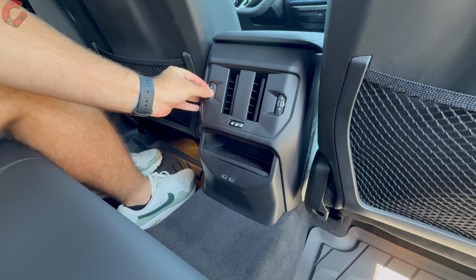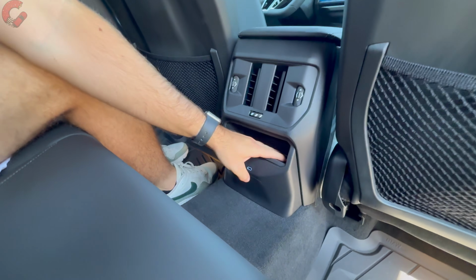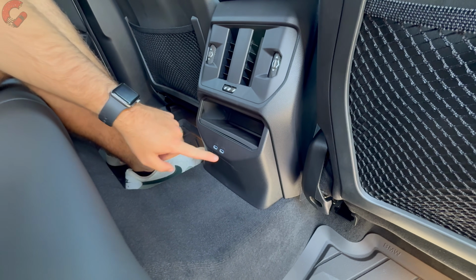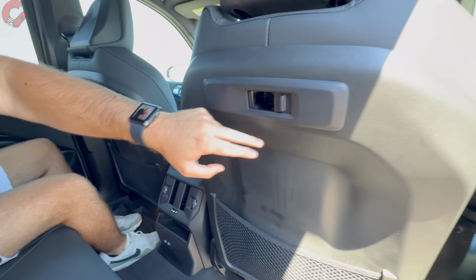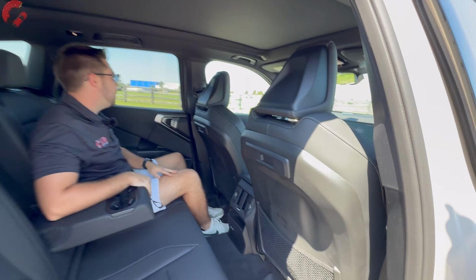You adjust the vents the same way as you do in the front with this little roller thing. And then down below, you can get optional 3-zone climate with your own climate controls back here for the rear. USB ports are down below that, and then you also have this little attachment area that you can attach different accessories to for things like an iPad.